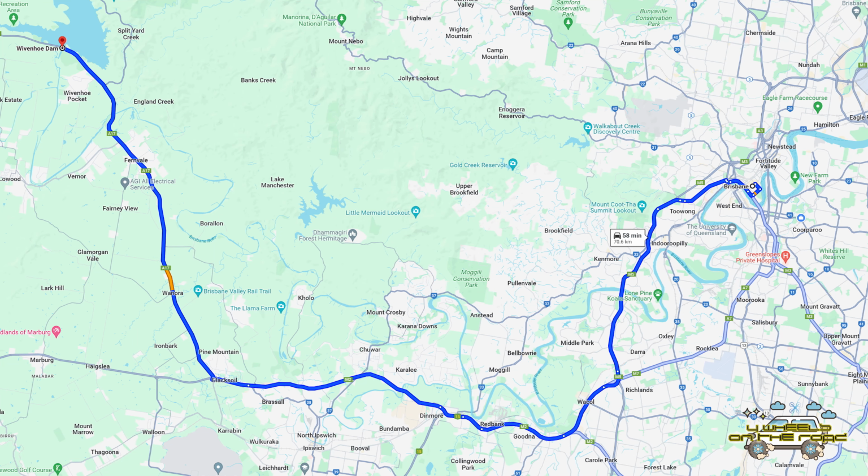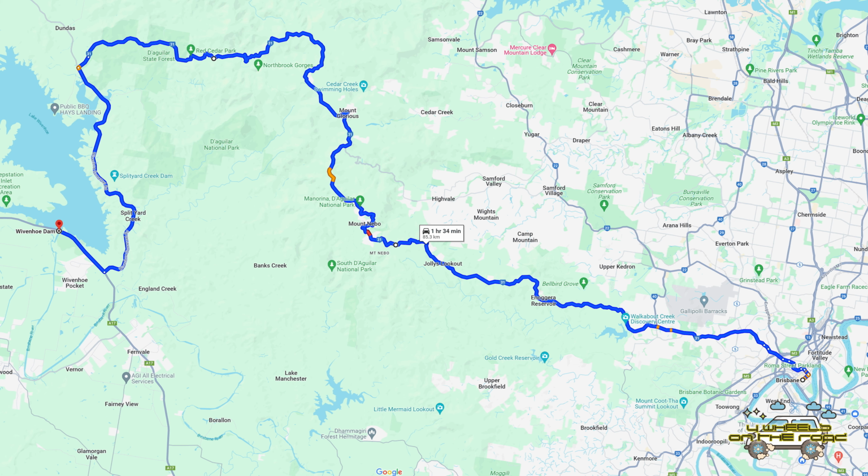Wivenhoe Dam and Cormorant Bay are around about an hour west of Brisbane. You've got a couple of different options for heading out here. You can head out towards Ipswich and turn off and go to Wivenhoe from there. Or you can head over through Mount Nebo and Mount Glorious and take the scenic route, which takes about half an hour longer.